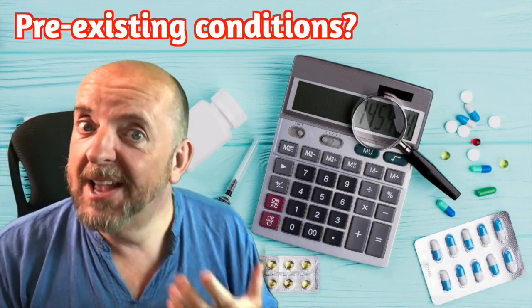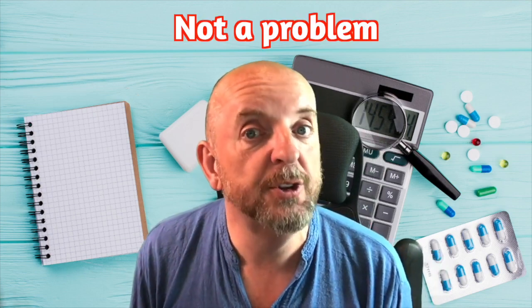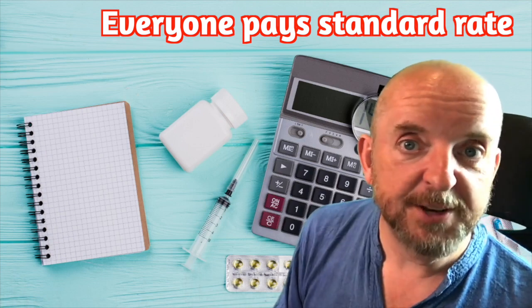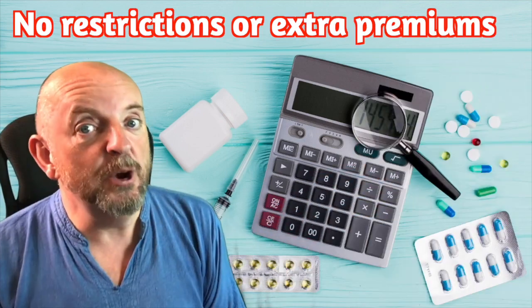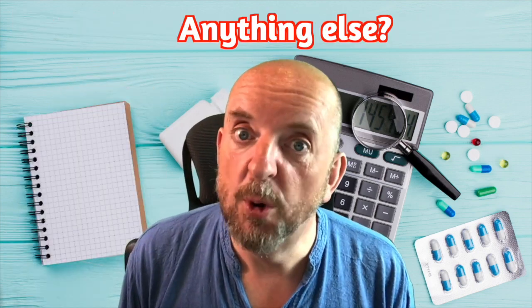What about if I have medical problems? That's one of the big advantages of this system. It doesn't matter if you have pre-existing conditions. So you only pay the standard price, no matter what. There are no restrictions or extra premiums. Sounds great, doesn't it? But is there more you need to know?